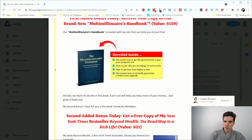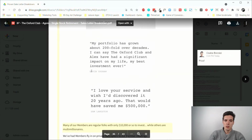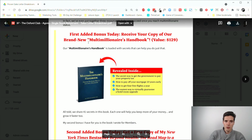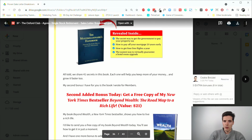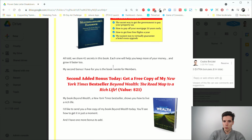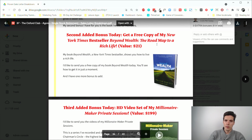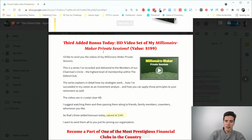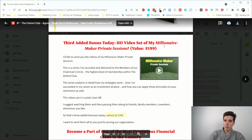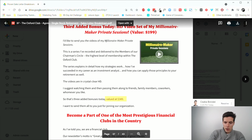And then we get 3 extra bonuses as well, in addition to the 3 bonuses that we mentioned. So we get our brand new Multi-Millionaires Handbook. It's a cool little thing. We have some nice, very simple fascinations on what's inside. You get a second bonus, the New York Times bestseller Beyond Wealth, the Roadmap to a Rich Life, and then also this HD video set of my Millionaire Market private sessions. All very valuable stuff. And now we're moving into the close section of the sales letter, so it's time to do the price drop and the price anchor as well, among other things.